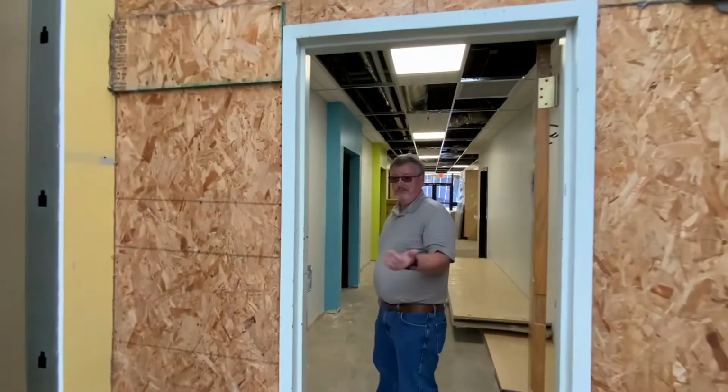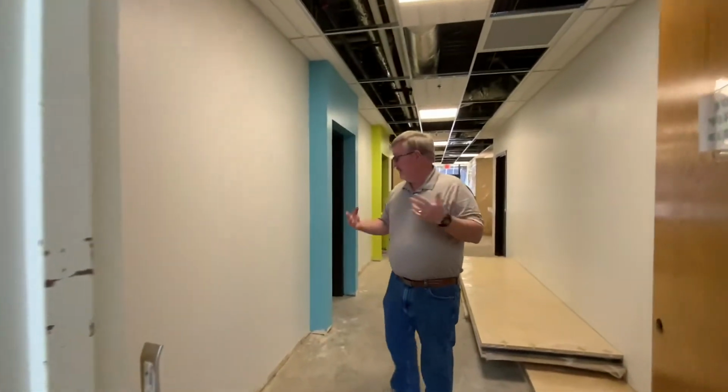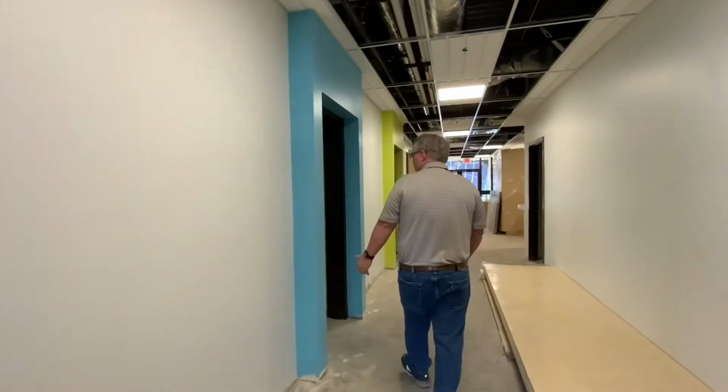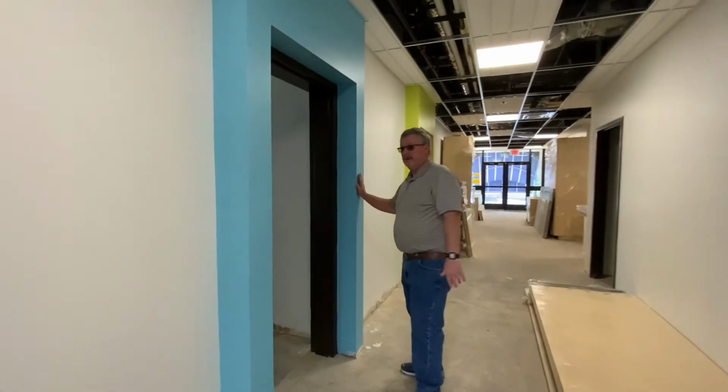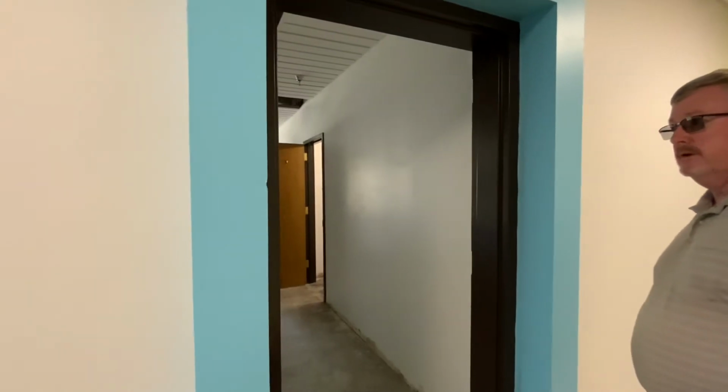By the way, this temporary partition won't be here when we're done. This will be an open quarter. These are what the new classrooms will look like, where each one has this built out and has a different color, where it'll be easy for teachers to tell kids which classroom they're in.